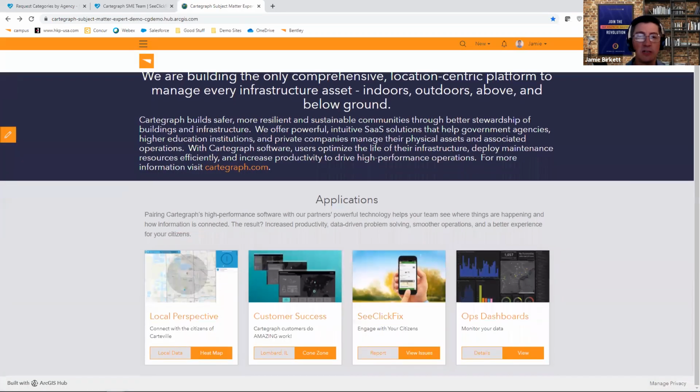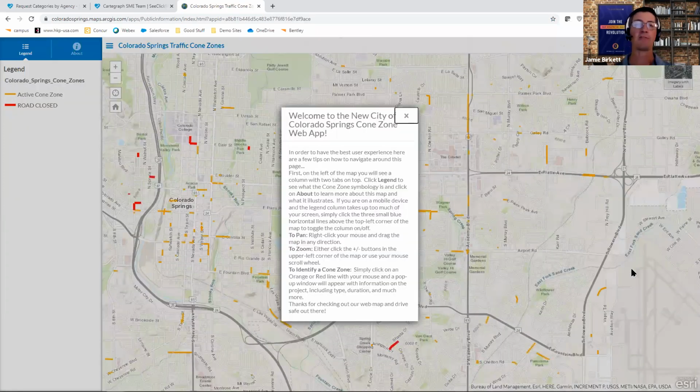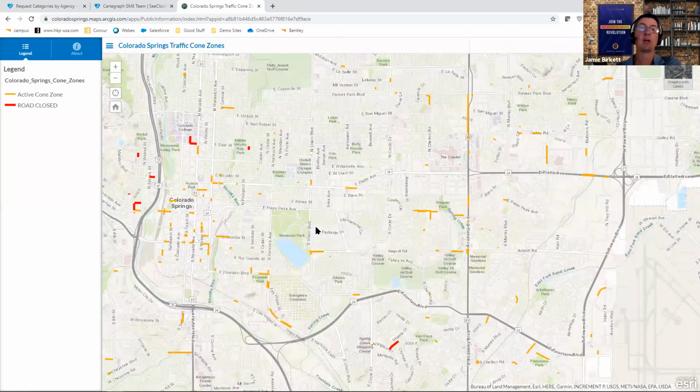Another one I like to see here is this cone zone map. Colorado Springs is a Cartograph client, and what they do is they have a cone zone map. So whenever they create work on a pavement segment, they've got an automation that says, hey, let's automatically create what we call a cone zone based on the segment of that pavement. And then there's two different statuses really. Is it just an active cone zone, which just means at least one lane or more is restricted, and those are orange, or is the entire road closed? So that's going to be red.